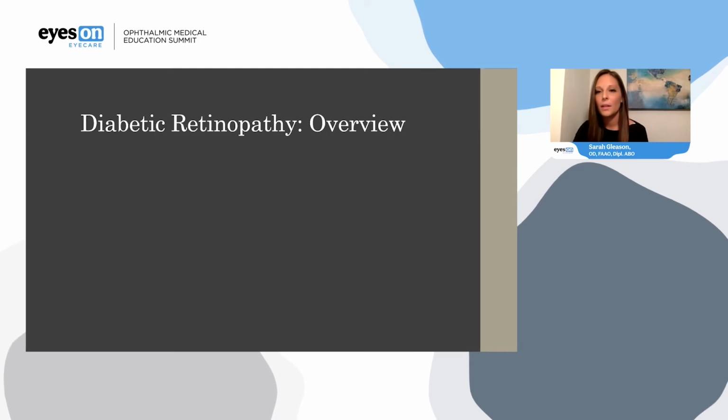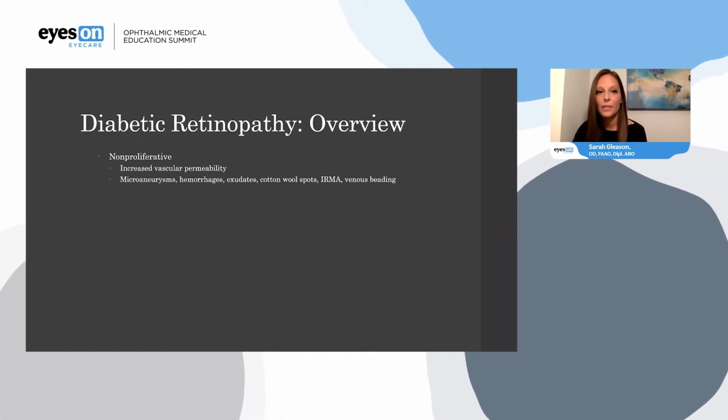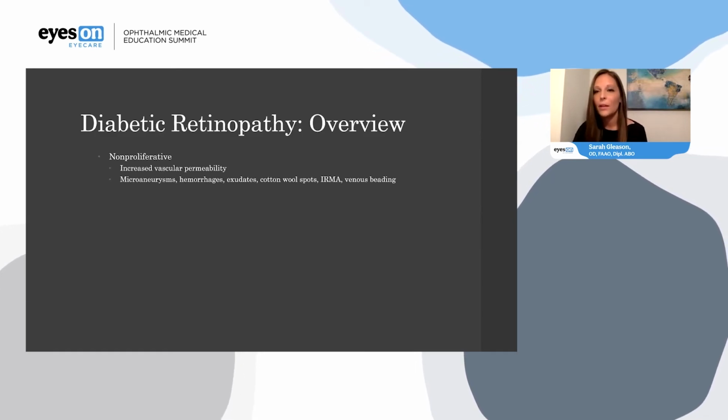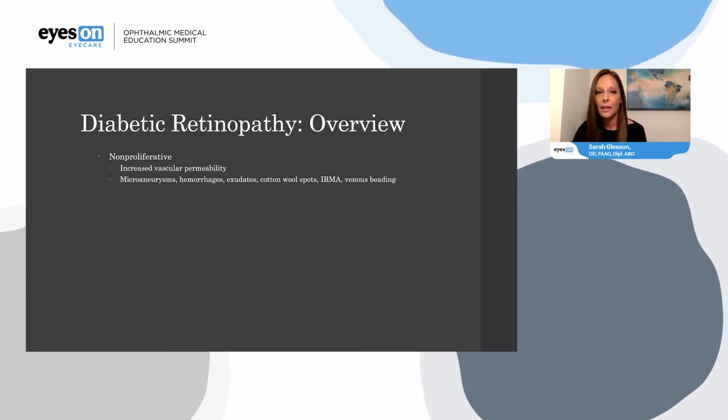We know this is something that we see all the time in the clinic, but it's always nice to take a step back and remember what's going on in the retina in our patients. So we have our non-proliferative disease, and this is characterized by increased vascular permeability. In more mild stages, we'll see microaneurysms. As the disease progresses, we'll see more hemorrhages and exudates. And as severity increases further, we'll see cotton wool spots, IRMA, venous beading.